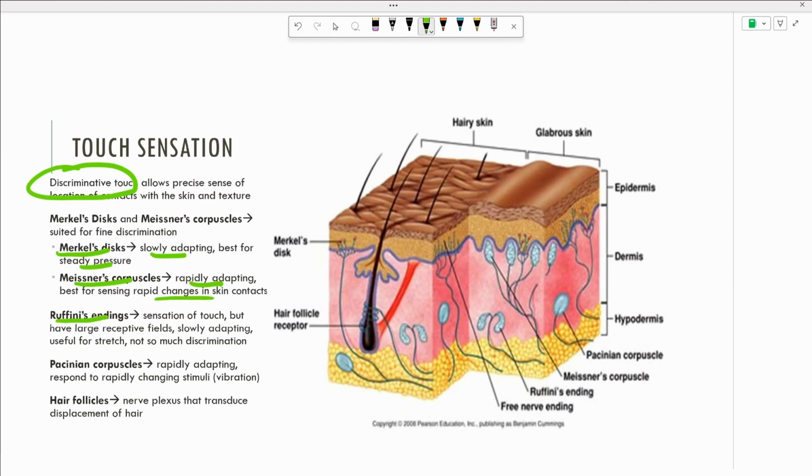We have Ruffini's endings, touch, but very large receptive fields. So these are better for stretch. These are your stretch receptors. Ruffini's endings are for stretch. Take your skin and just stretch it. Okay, just take your fingers and just pull apart. That's Ruffini's endings that feel that stretch going on.